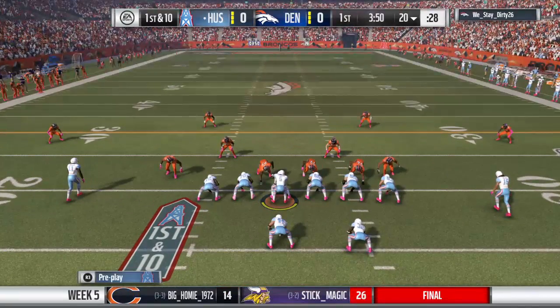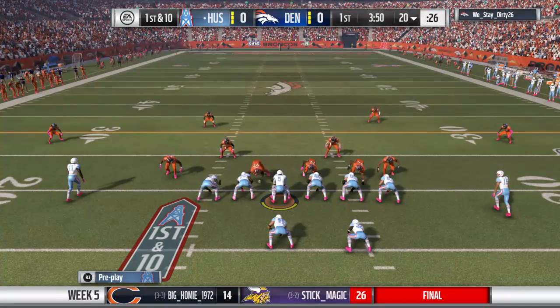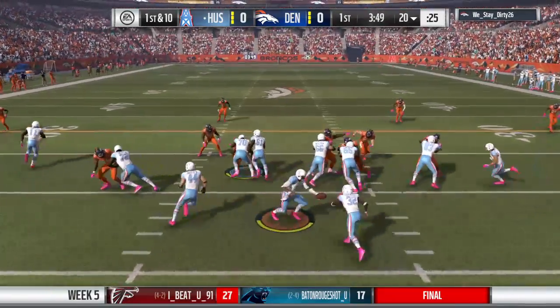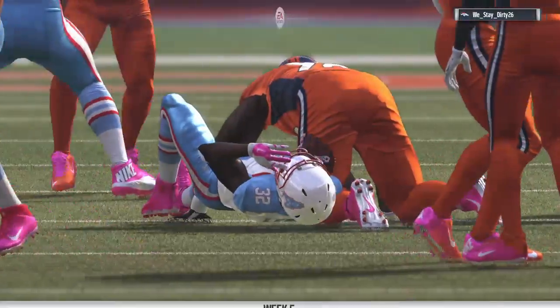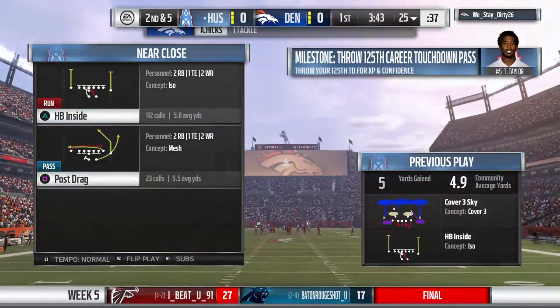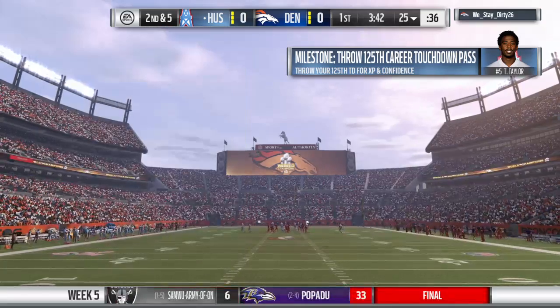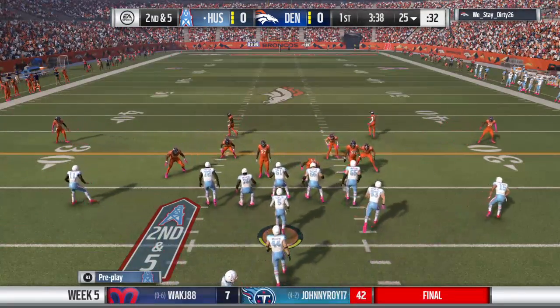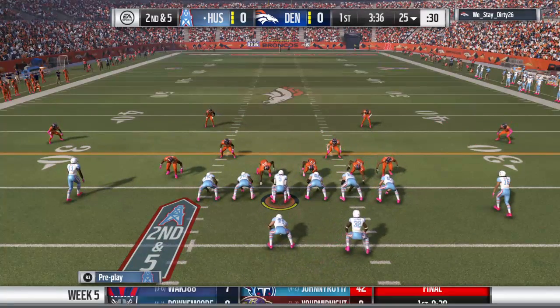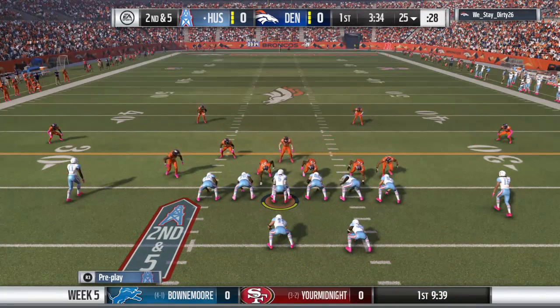They come up in an offset I. Now a carry for the shifty Dion Lewis. 5 yards is the tally on first down. That brings up 2nd and 5. And when this offense is clicking on all cylinders, the running back is in sync as well. The focal point. Runs, catches, blocks, sets the tone for the offense.